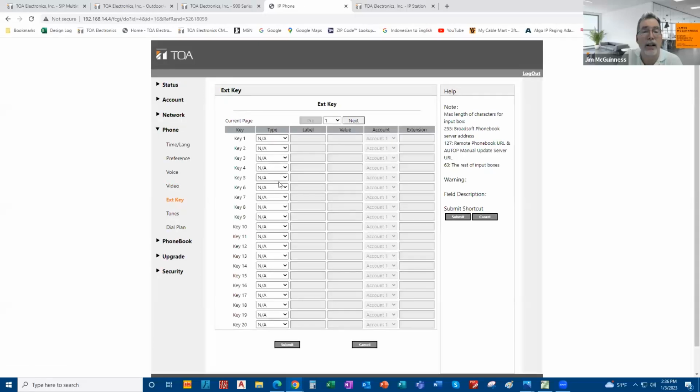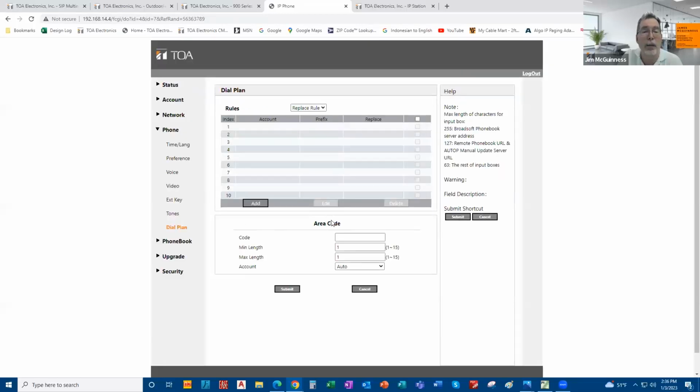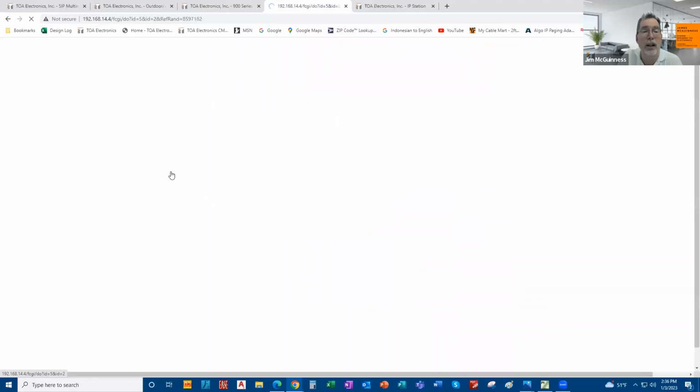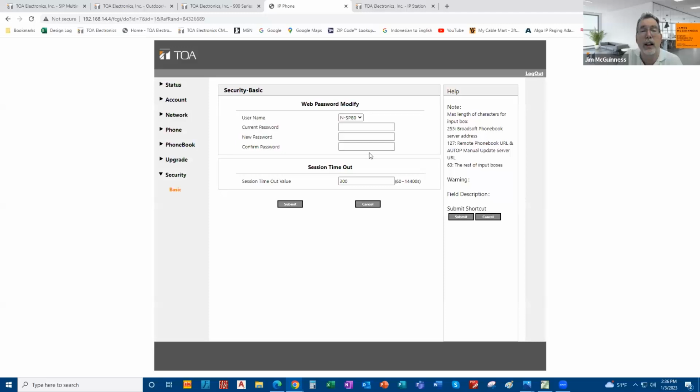And then various keys that you can set as well. Tones, there's different defaults, all right? And then a dialing plan, depending on what you need. All right, phone book. Local phone book can be in here. You can have a call log. I don't know how much is in it. We do have a little bit on this one, so you can see what's going on and what was going on. We have an upgrade in case we need to do firmware changes, et cetera. And of course, security, different things, passwords, et cetera. So that's pretty straightforward for that.